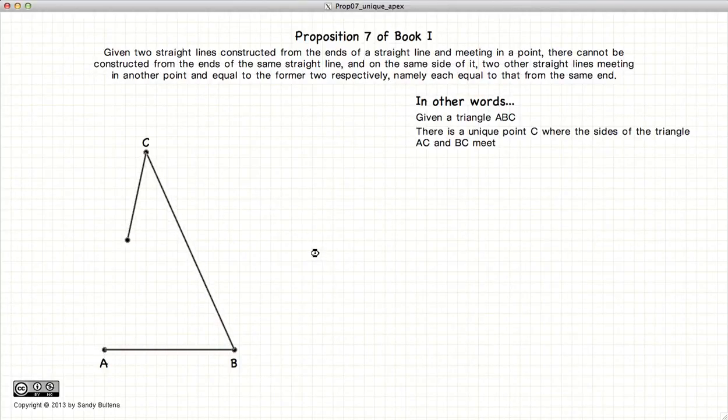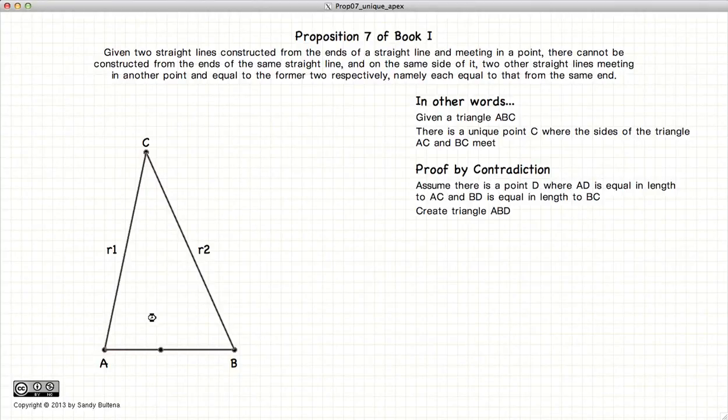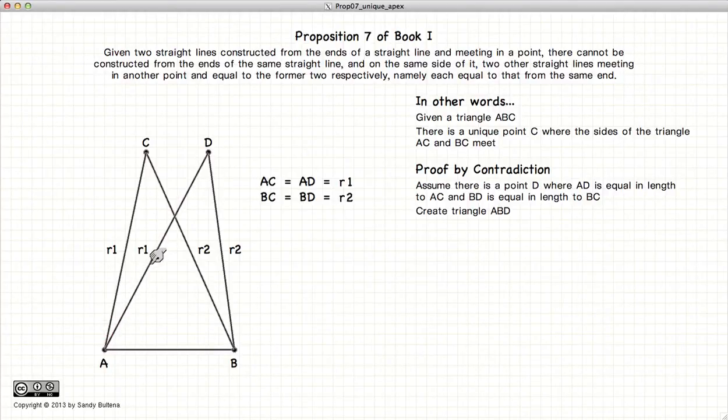So here we have our triangle ABC with length R1 and R2. And the proposition essentially states that point C is unique. So how we're going to prove this proposition is by contradiction. In other words, we are going to assume there is a point D such that BD is equal to R2 and DA is equal to R1.